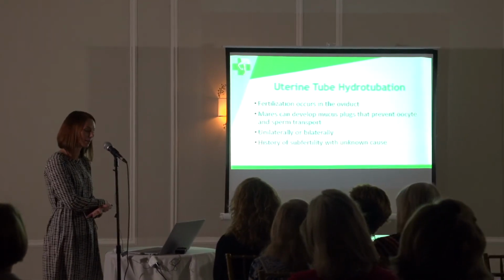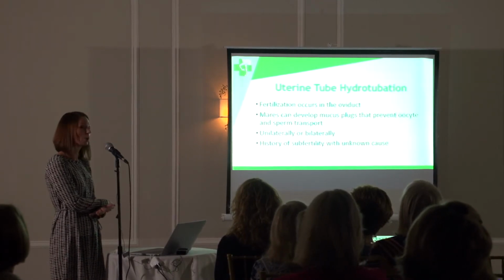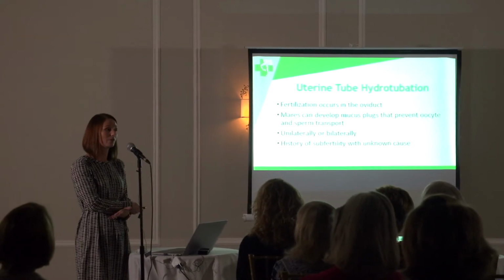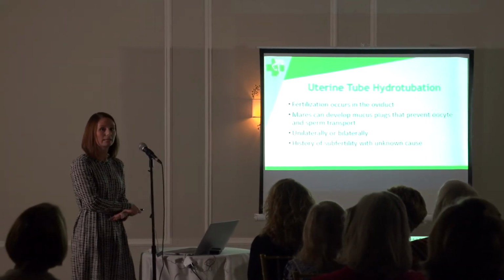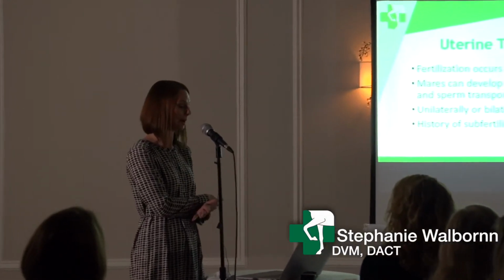So these mucus plugs that are produced within the oviducts, usually an overproduction of mucus, but no one really knows why this happens. And usually a mare will come into us with a history of subfertility. We'll perform a breeding soundness examination, but we won't find anything that we can put a known cause to. So really she doesn't have endometritis, she doesn't have uterine fibrosis, she doesn't have anything that we know of that's causing this subfertility. This may be a procedure that we can perform in order to help her out, so that she can have a foal.